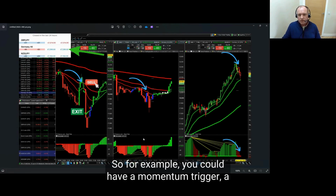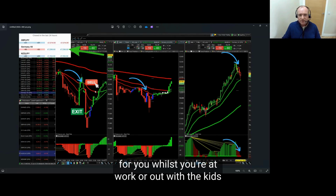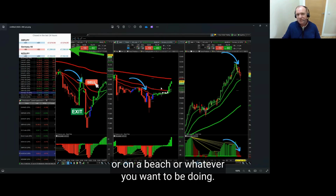So, for example, you could have a momentum trigger bot just taking these downside trades for you whilst you're at work or out with the kids or on a beach or whatever you want to be doing.